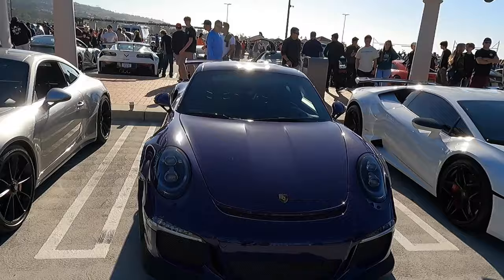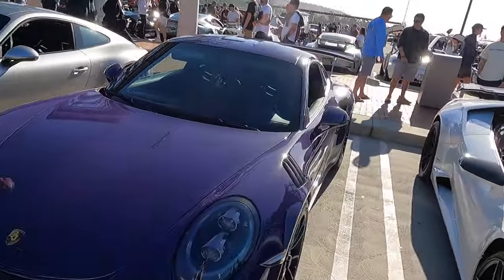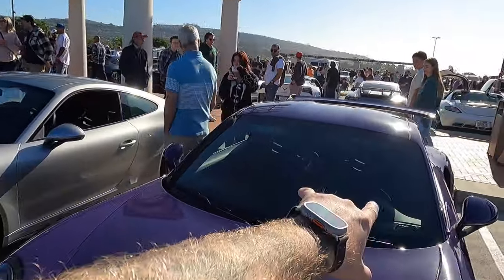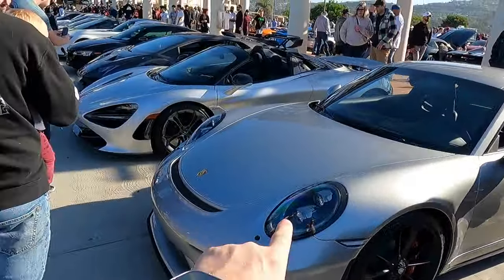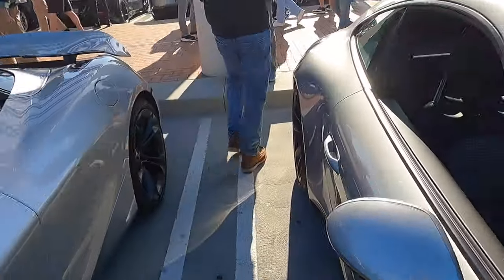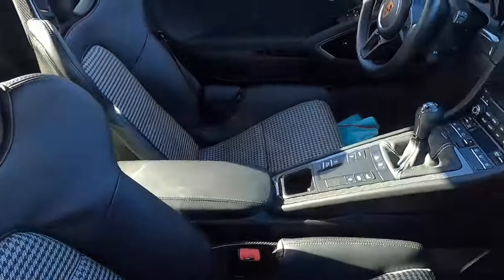Here we have a stunning 991.1 Ultraviolet GT3 RS. This thing is mental. The owner told me it has a Fabspeed exhaust. You can see it has the OG buckets on the inside, and then next to it, a GT3 Touring. This is a .2. Absolutely wild interior. You can see it has that houndstooth, the carbon shifter.